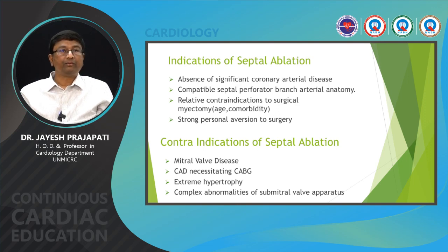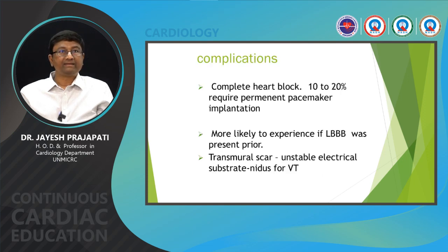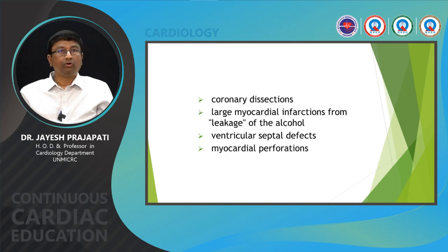Which are the contraindications? Suppose the patient has mitral valve disease or CAD requiring CABG, extreme hypertrophy, and complex abnormal submitral apparatus, then this should not be done. And it carries a 10% risk of complete heart block requiring pacemaker implantation, and spillage can cause MI, that we should keep in mind, and coronary dissection and all these things.